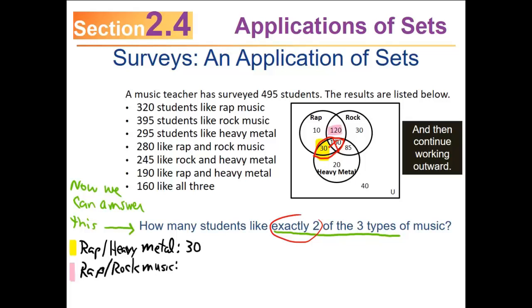And then you do the same thing for the rock rap. The rock rap intersection is this football shape here, the vertical football. And again, you don't want to count the 160, because the 160 students like all 3. And you're not looking for all 3. So that answer would be 120.